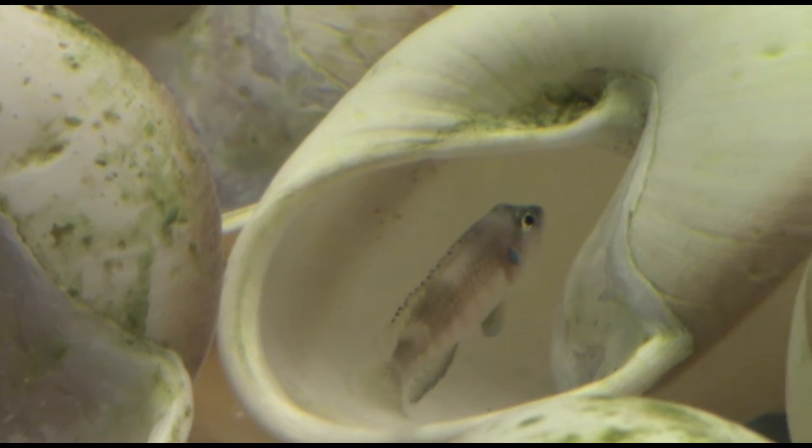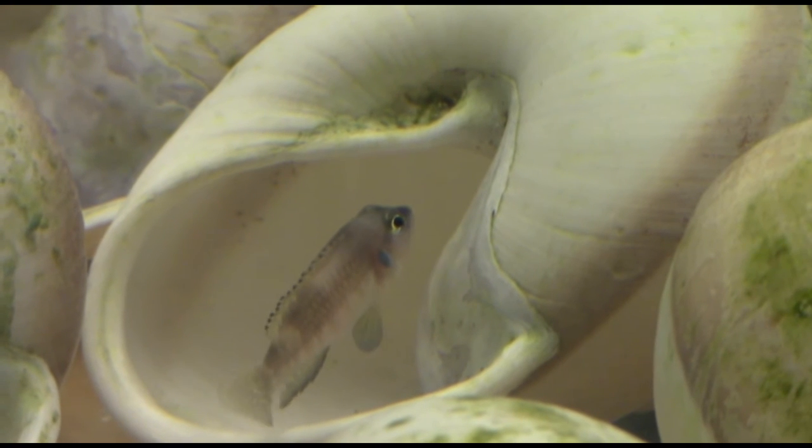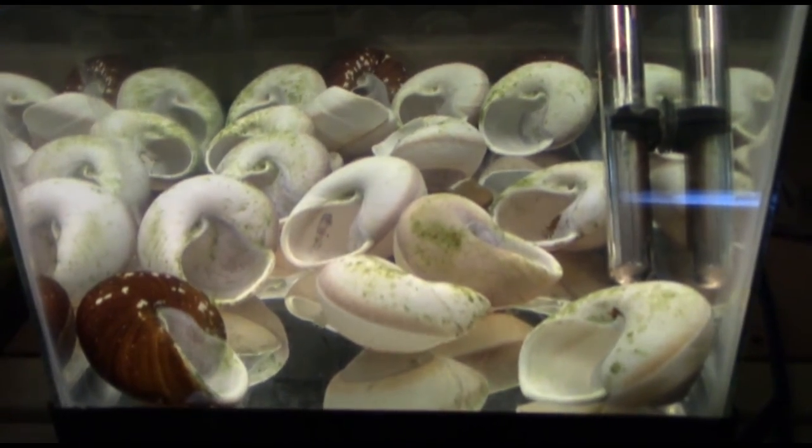Average retail goes for about 20 to 30 bucks each. However, I got an awesome deal on them from a local hobbyist, the same person I got almost all the other shell dwellers from, so that's pretty sweet. I have seven of them now. I'll get into that later once I get to the 20-gallon tank. But yeah, there's seven in all. They're all just hiding. They got put in this tank just today.